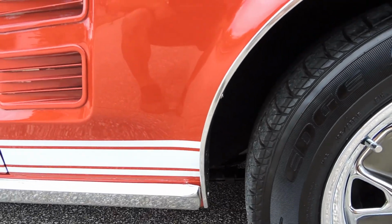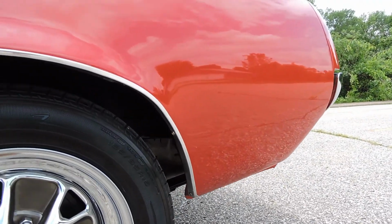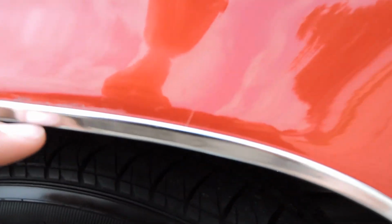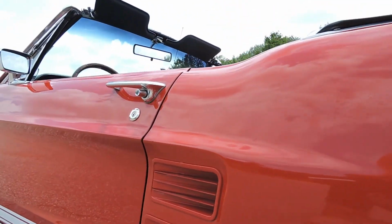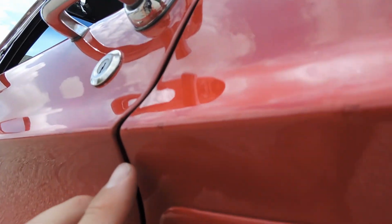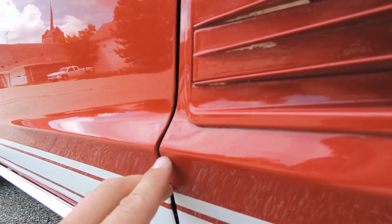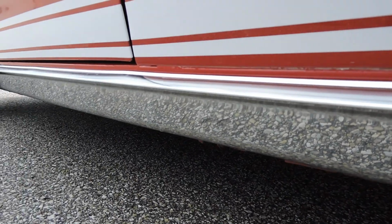As we go down here, I don't see any blisters in the lower quarters, nothing behind the wheel, nothing over top of the wheel. We do have one scratch right here, just a hair above that wheel well trim. So it's got just a little scratch right there where my fingernail is. Other than that, we look up and down the sides. This body line, which mates up from the door to the quarter, looks really good, both sides.